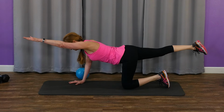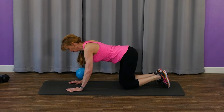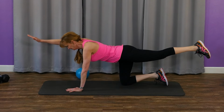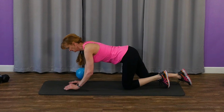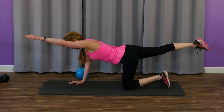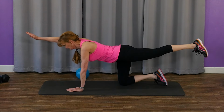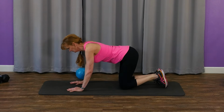Keep your hips square to the floor and your spine in a neutral position throughout the movement. Hold the position for 3 to 5 seconds, focusing on reaching your arm and leg away from each other while keeping your torso stable. Inhale and return to the starting position, then repeat on the other side.